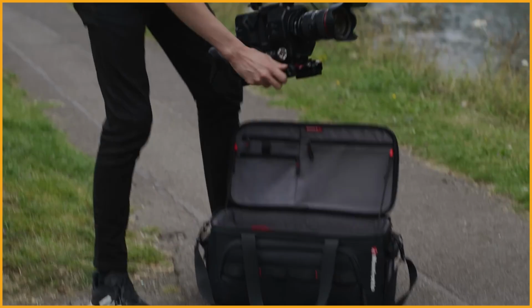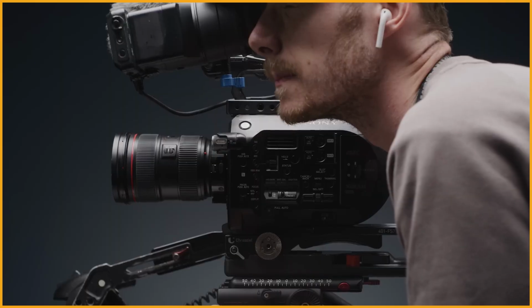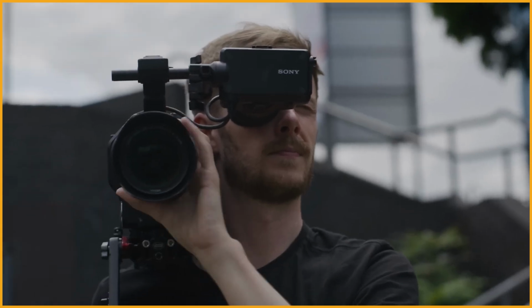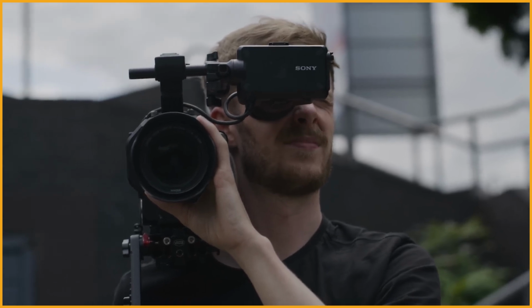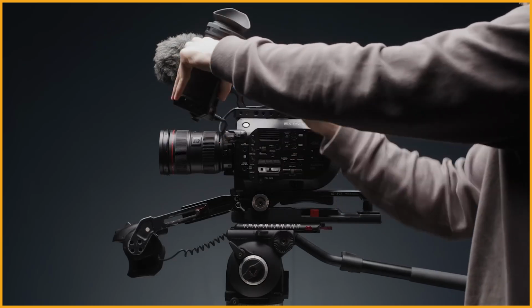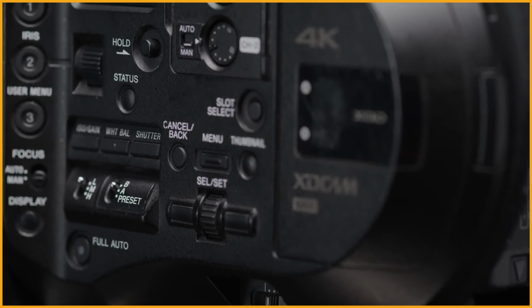Now there's a reason the FS7 and the FS5 had such a huge following. They represented flexibility and affordability while delivering a broadcast-friendly codec and a wide dynamic range. They were essentially the Swiss Army knives of production for that type of camera, suitable for everything from weddings to full-blown Netflix documentaries. The FS7 and the FS5 would see refreshed versions launched in 2017 and 2018 respectively, and these are cameras that I still see on productions to this day.